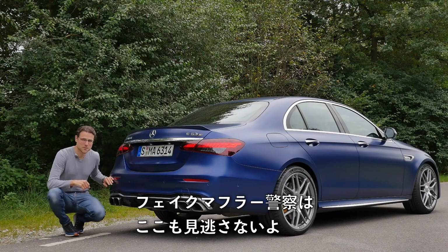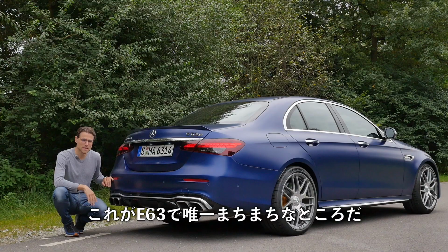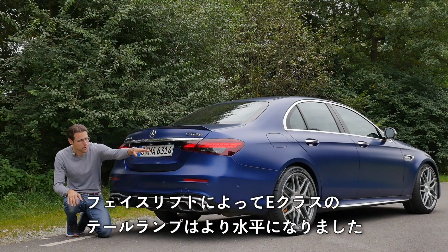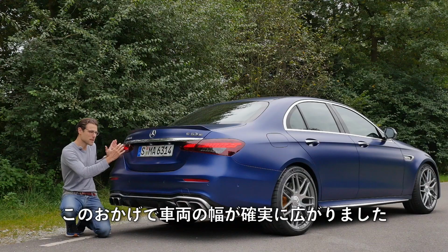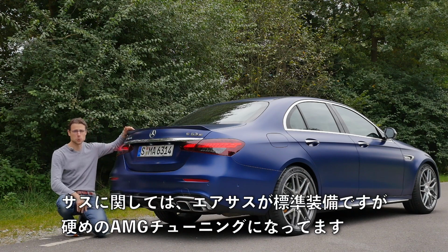In the lower part, massive diffuser here, and yeah, Autogefuel fake exhaust police needs to pay attention right here, because the outer tip is indeed fake. Yeah, that's the only hit and miss here with the E63. I think otherwise the styling is good. Here with the facelifted E-Class, you can also see that the tail lamps are more horizontally drawn and are now split by the trunk. This gives definitely more width to the vehicle. Suspension wise, by the way, air suspension as standard, but with a stiffer AMG tune.